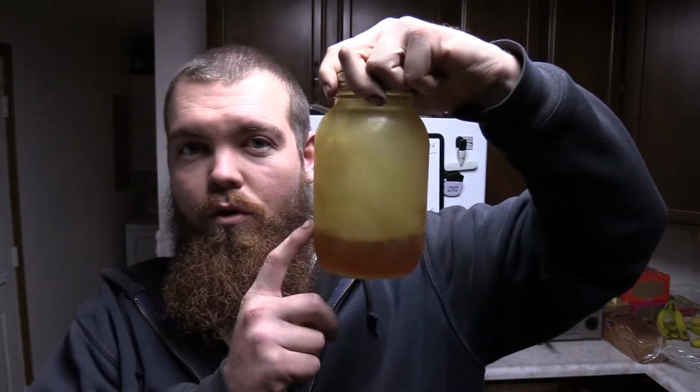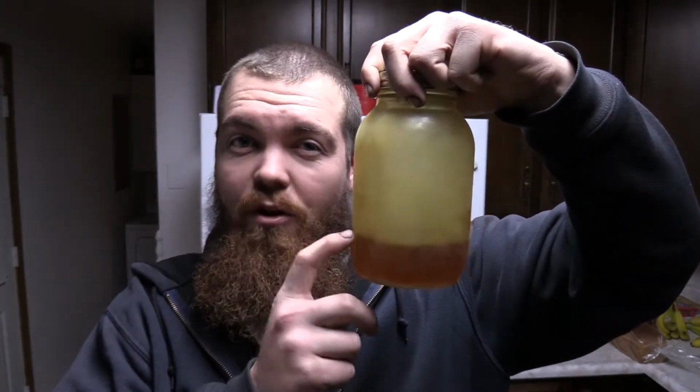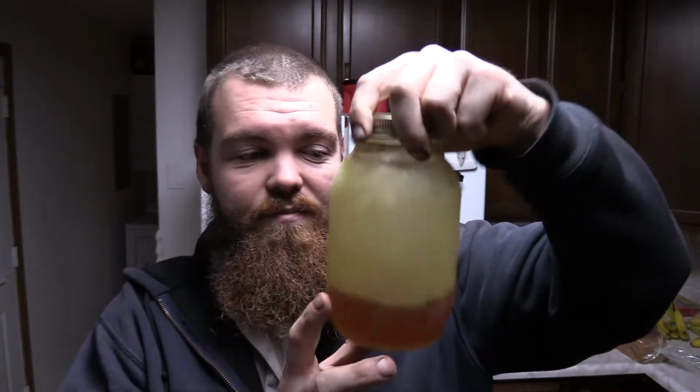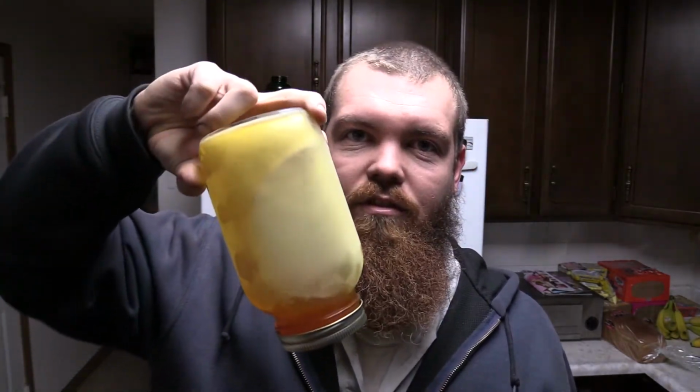Now, would you drive your vehicle with this kind of oil in it? I'm going to leave that up to you guys to decide. I know I wouldn't, because this is exactly why you should let your car warm up. There's no way that is good for an engine to start up and drive away on oil that is this thick. But I'll let you guys decide that.